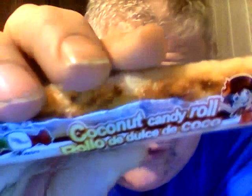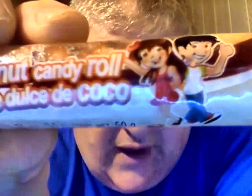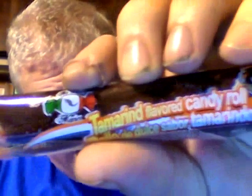The coconut candy roll looks a little bit more interesting than the tamarind one, even though I have an idea that the tamarind one might be better, but I don't know. I never had stuff like this before. I like the little design. This is all from New Mexico. And he did like his final thing of Trombolo, which I reviewed and I really liked.